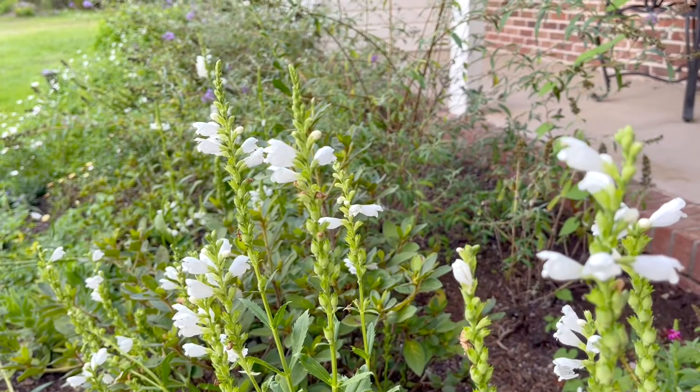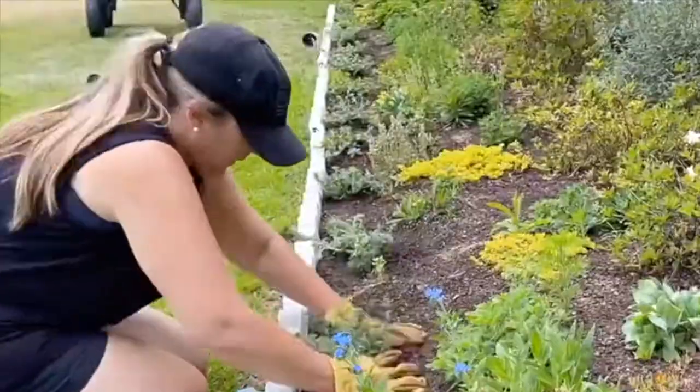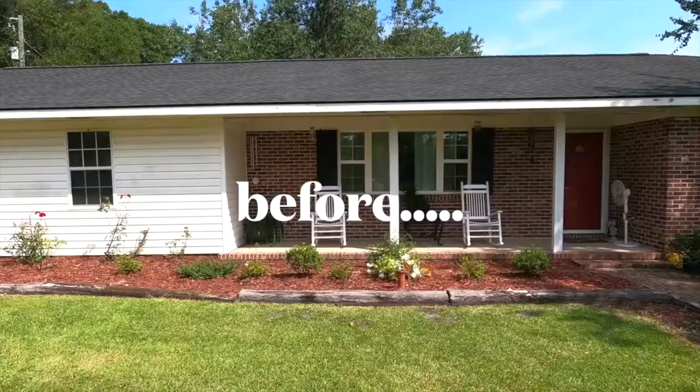Let's take a look at what this flower bed looked like back in the fall, flowers that have been added, and before and after shots. This really shows off my minimalism. This was roses and azaleas.